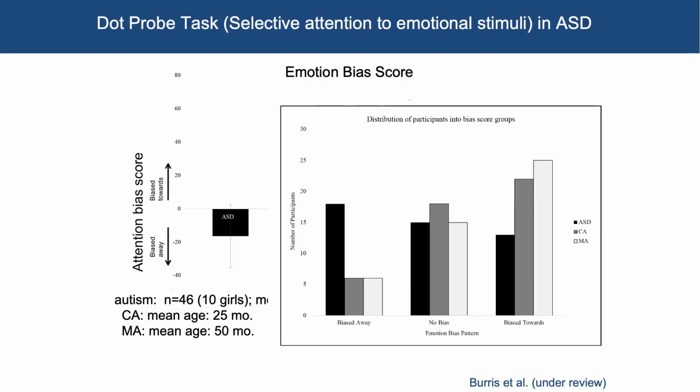But in autism, we saw this, and this was an unusual pattern when we've done all of these experiments with typically developing kids, and the data with Fragile X that I'll show you in a moment. It's quite unusual to see a bias away. You see it sometimes, but it's not common. And so we really took a further look at that data in autism and asked about the emotion bias pattern. And in fact, the dark bar are kids who are autistic, and the proportion of kids in that group that are biased away is far greater than in the other no bias or biased towards. So it really seems to be something very specific to that.